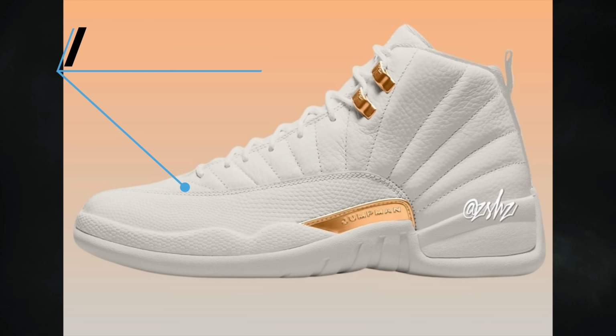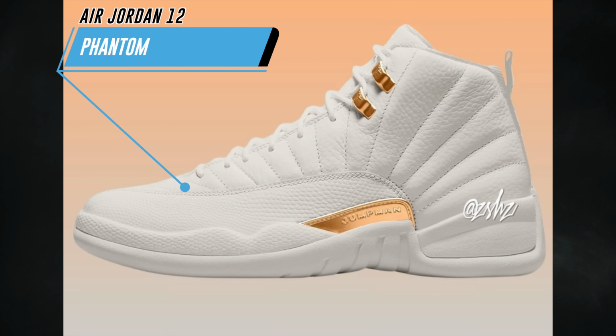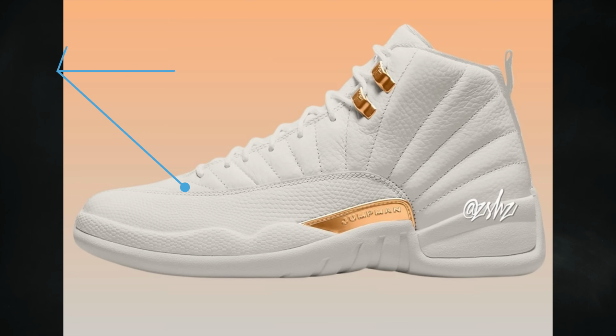Starting out the month of December, we have the Air Jordan 12 Phantom releasing. Now, this will be a women's exclusive release, and the image used is just a mock-up. The color blocking has yet to be confirmed. And the official colorway is Phantom, Metallic Gold, and White.